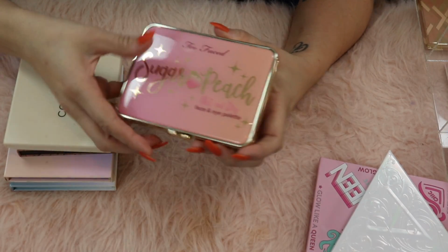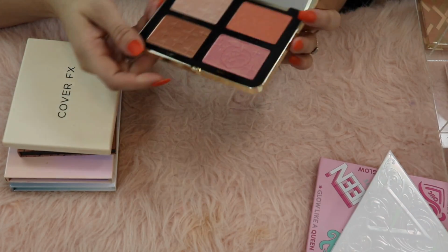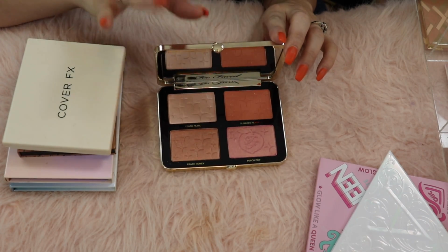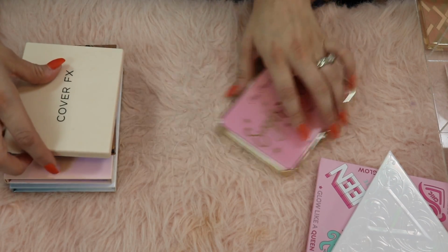Too Faced Sugar Peach Wet and Dry Face and Eye Palette. This, I believe I got in a BoxyCharm. It is to die for. It's so gorgeous. I'm telling you guys, BoxyCharm palettes are where it's at. I love this. Definitely gonna keep it.